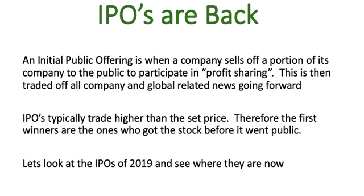So an IPO, for those of you that are brand new to this, is what's called an initial public offering. That's where a private company goes public and sells off a portion of its company to the public to participate in what's called profit sharing. So that's where stocks all come from: they come from initial public offerings and then move forward. The company is the original, let's call it short seller, if you will. They're the original seller that creates that money flow that you and I trade off of.